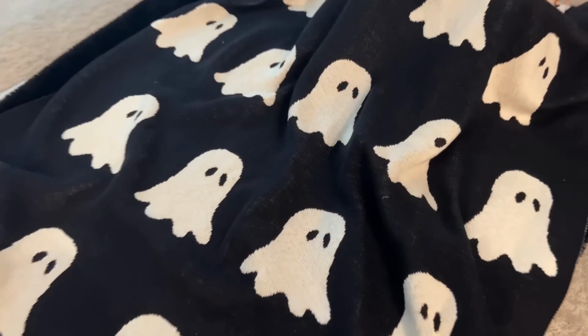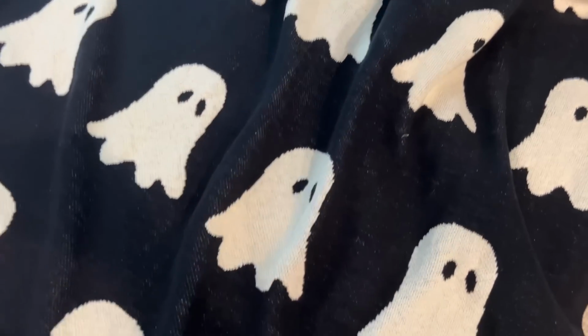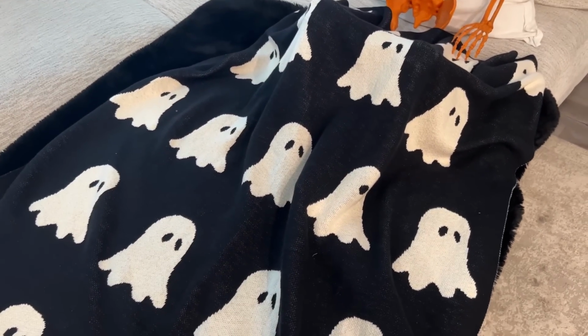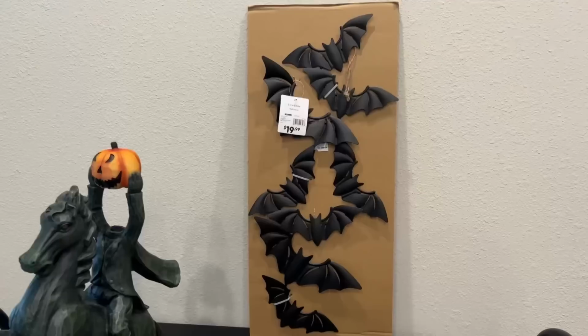Anywho, this blanket is from Home Goods. This is the cute little ghost blanket. It is not reversible, so it's just printed on this side. And this one was $16.99.